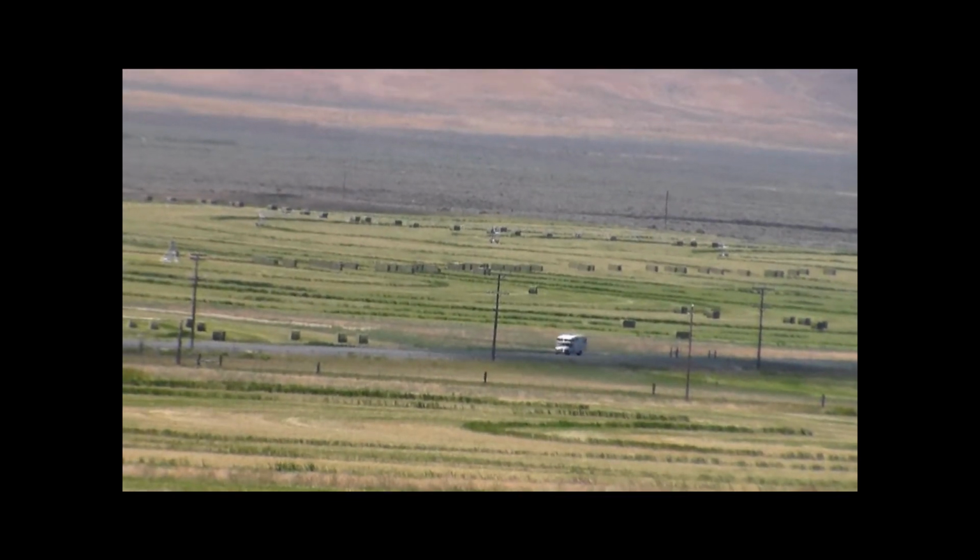I don't know if I can get closer or not. You can still see we got bales out there. Now that's about a mile and a half from me, where they still got bales. They've got to go pick those up, starting tomorrow. All that green out through there is hay fields. Of course, we got where the hay's already been picked up. I already got the pivots running.